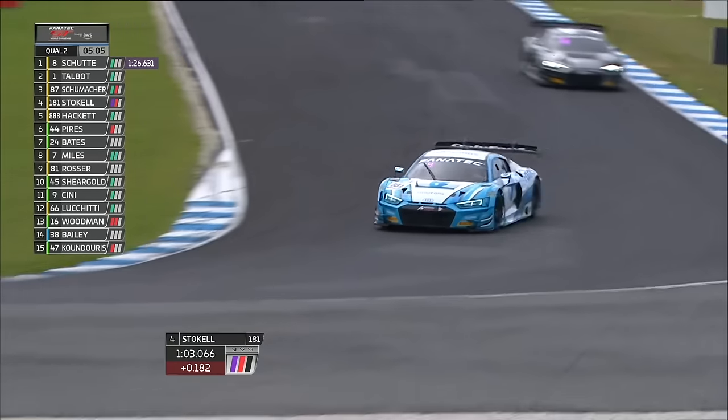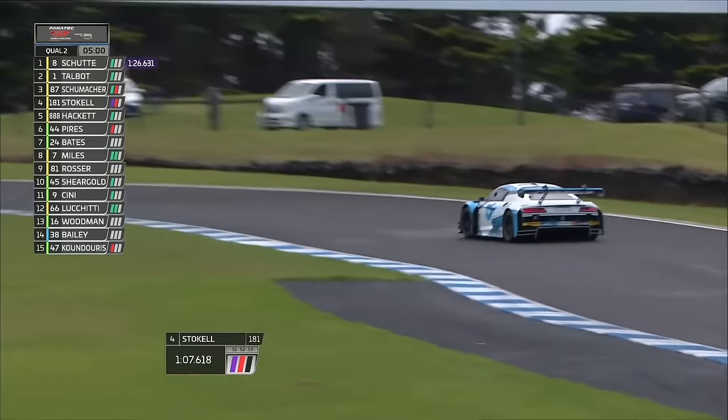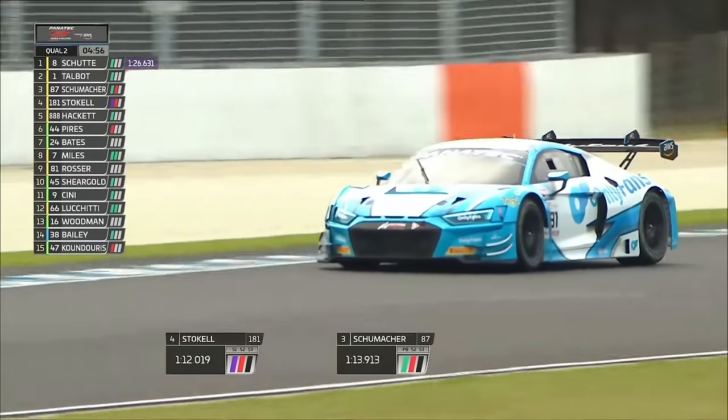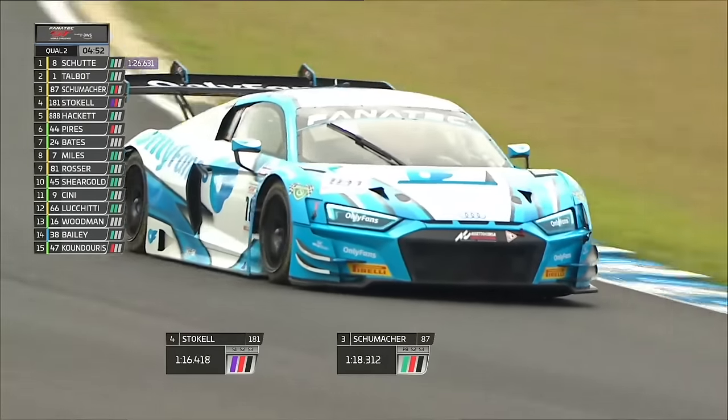I'm excited to see what Alex can do in these cars. And Mark Rosser is a very fast AM driver. In the last couple of seasons, he's been running S5000 open wheelers and he's sharp as a result. So I'm really looking forward to seeing that combo. So too, this one actually.